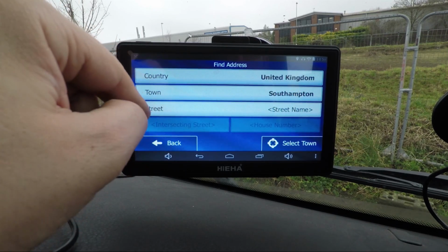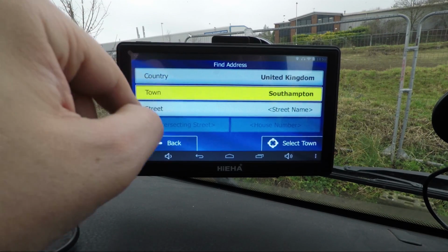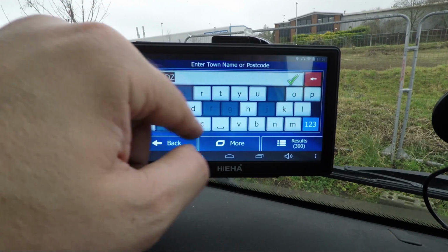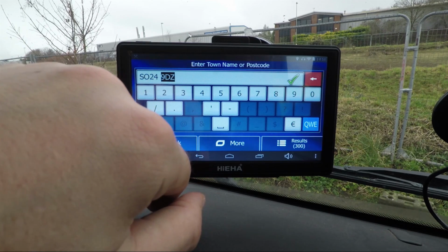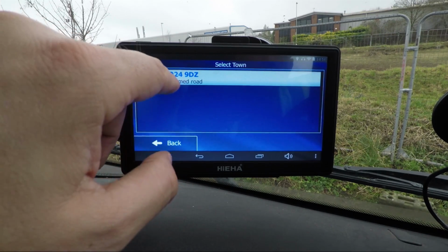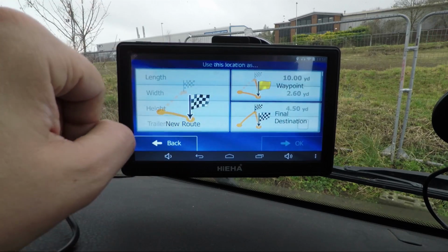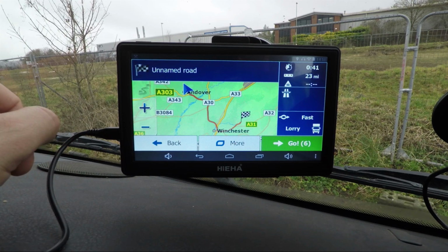You've got your address. It doesn't make it obvious where you can put in the postcodes. But if you go to town, you can put postcodes in. SO24, you must put a space in, otherwise it won't recognise it as a postcode. 9DZ. Select next, new route, okay, and there we go. It's as easy as that.